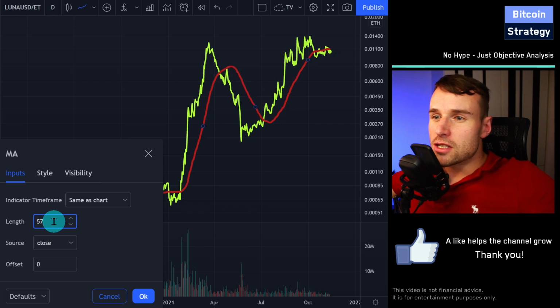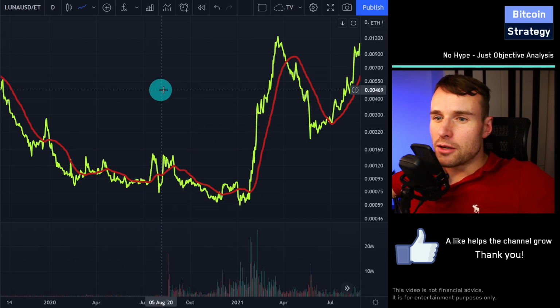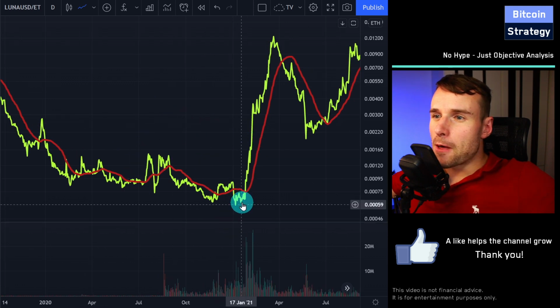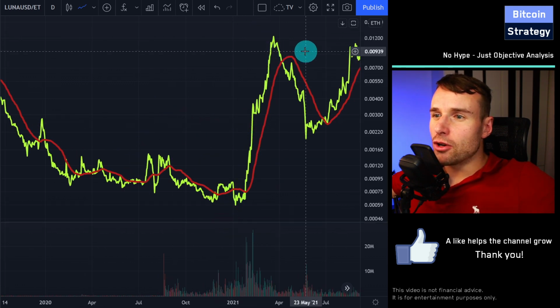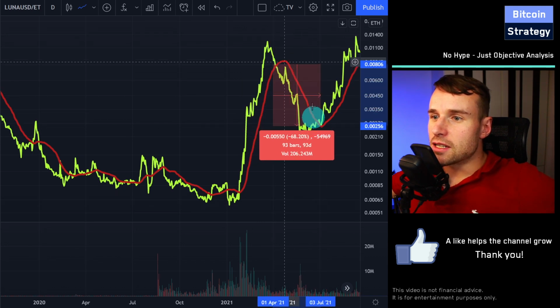So if we decrease this further, maybe to something around 40 seems to be quite good. Then of course in the early days we did have quite a few failed signals, but recently this rally we would have exited pretty early. We would have saved ourselves a crash of approximately 68%.